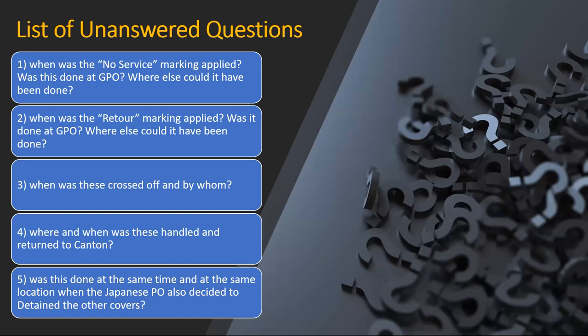Richard and Simon already, Simon will talk about this. So my questions are still: when was the no service marking applied, when and where, and who else could have done it? Besides, if it wasn't done by the British Postal Administration, who else? What about the retour marking? Again, was it done in the GPO? Who else could do that? The third part is, who started to cross out those markings?